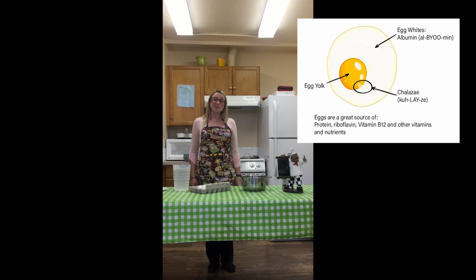And then there's also this thing that has a really cool name in the egg that I just learned about. It's the little stringy thing that's attached to the yolk, and that is called the chalaze. Cool, eh? That actually just helps to anchor the yolk in the center of the whites when it's sitting in the egg. And the fresher the egg, the more prominent that chalaze.